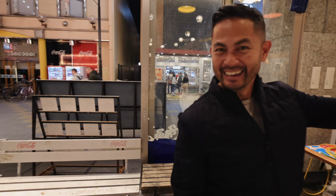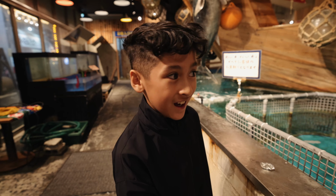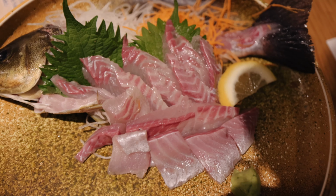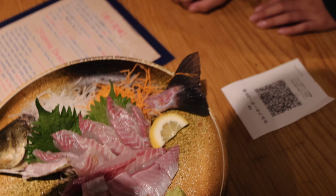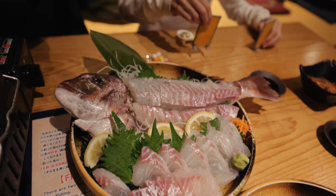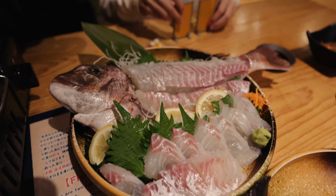That's my son. He's a fisherman. How do you feel about catching our dinner? I'm so happy. I provide for the family. Look at that yellowtail. You got it. Good job, bud. Here's our sea bream right here. And check it out, guys. Want to see something cool? It's still moving. Oh my god.